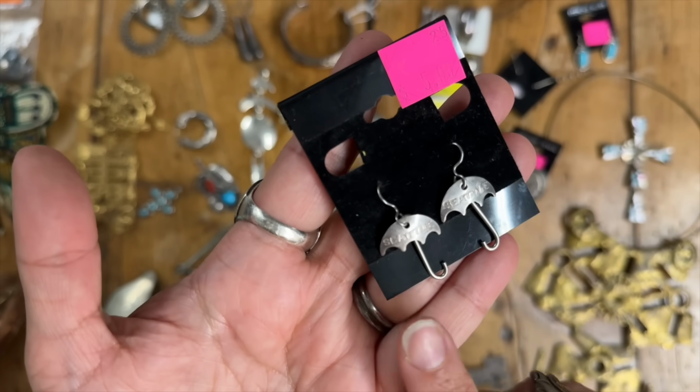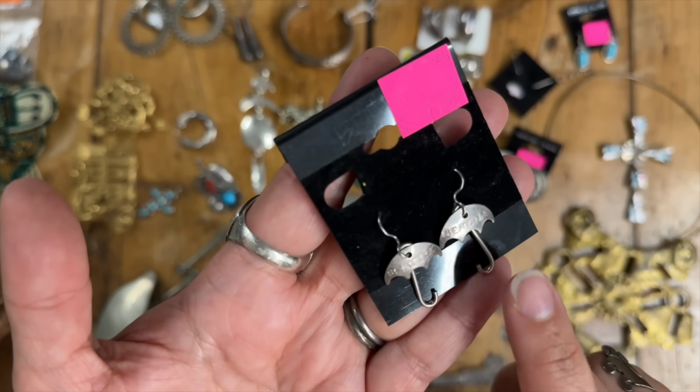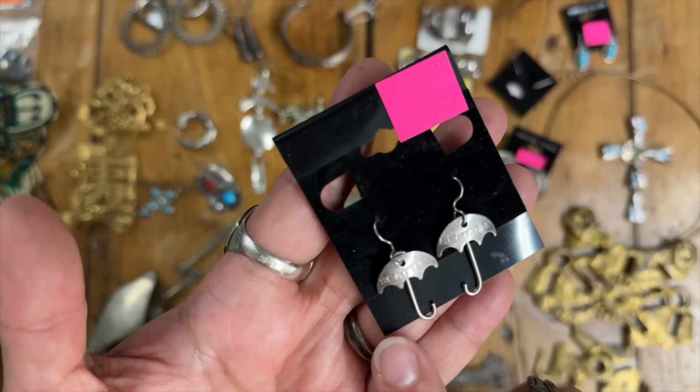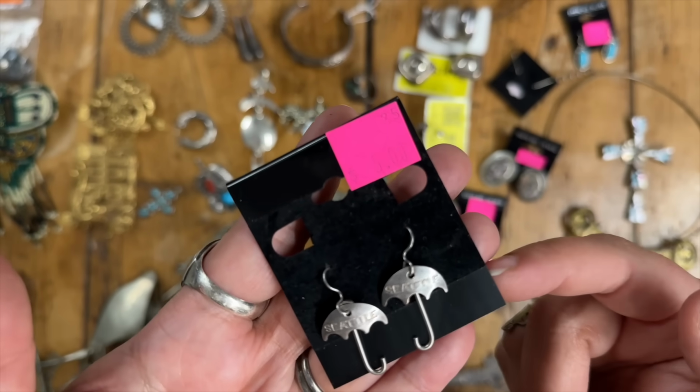And then the last pair that I picked up at revivals were these kind of silly little umbrellas. They actually move and they say Seattle on them. I just thought those were kind of adorable, and they were only $5, and these are sterling, so I had to get them.